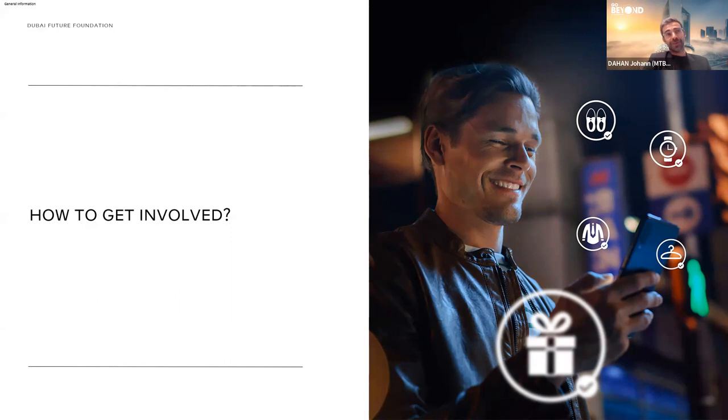And number two, the way the program is structured, and my colleagues from Dubai Future Foundation will also elaborate on it, is unique. From wherever you are in the world, we will bring you to Dubai. The cost is on us, from the travel cost to the accommodation to all the logistics related to visa. So that's a unique opportunity not to miss, and we are very much looking forward to working together and to disrupt this century-old business that needs some good disruption and good technologies to move forward.